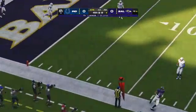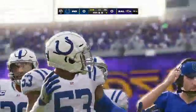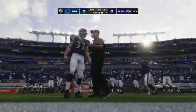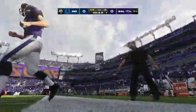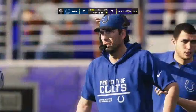He had a man open, but he missed him, and it's incomplete. They converted twice on third down that drive already, but couldn't make it a third. We always talk about in-game adjustments. How about what the defense did there, able to shut them down on that attempt?